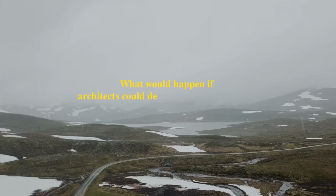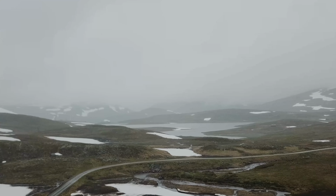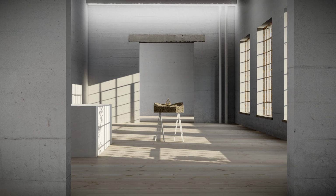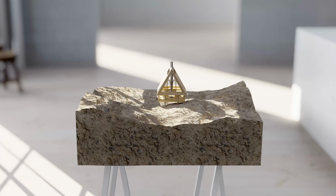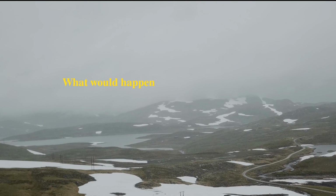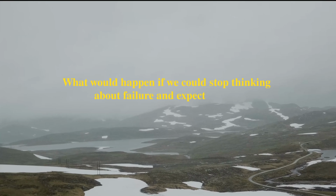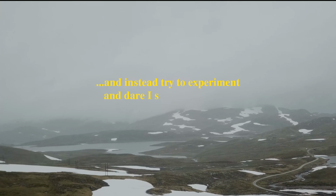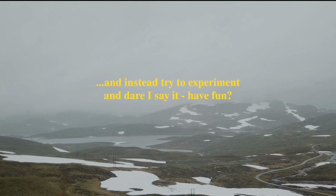What would happen if architects could design without any limits? Without worrying about deadlines, budgets, and all other things we have to think about on a daily basis. What would happen if we could stop thinking about failure and expectations and instead try to experiment and, dare I say it, have fun?